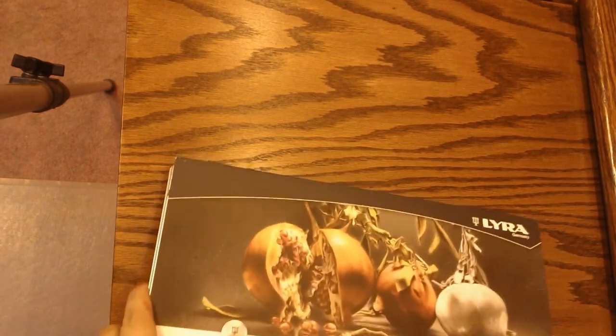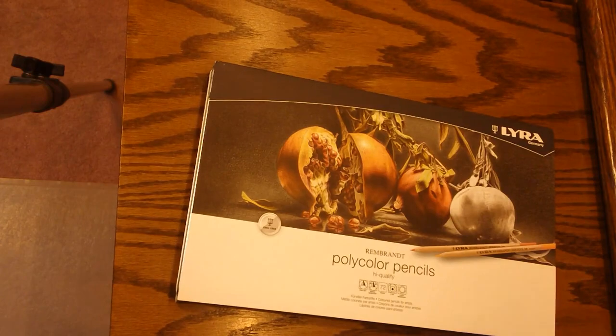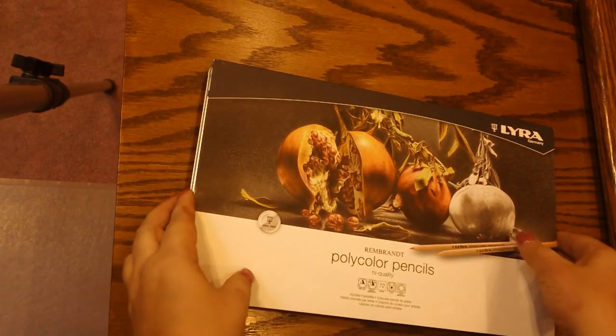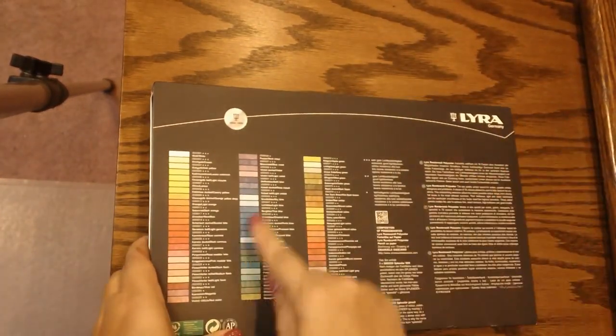Holy cow. So these ones here, let me just go ahead and show you the box. These are the Lyra Rembrandt Polycolor color pencils, and there's 72 in this set. Okay, so it comes with an outer sleeve, and then here is the back of it. It has a little bit of a color sample of each pencil, and just kind of talks about the pencils.